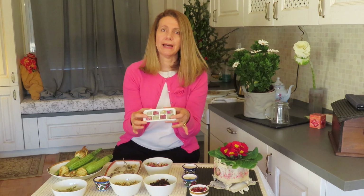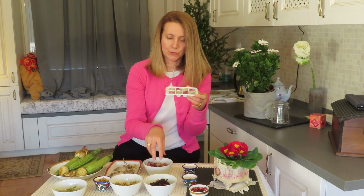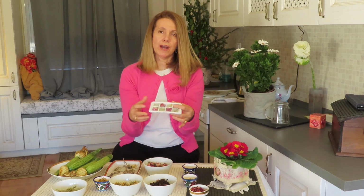When you're using flowers and herbs in ice cubes, use the fresh ones. With roses, they're going to become softer. Their petals. Anyway, if you use rose buds or the petals, then you can use fresh or dried, that's the same.